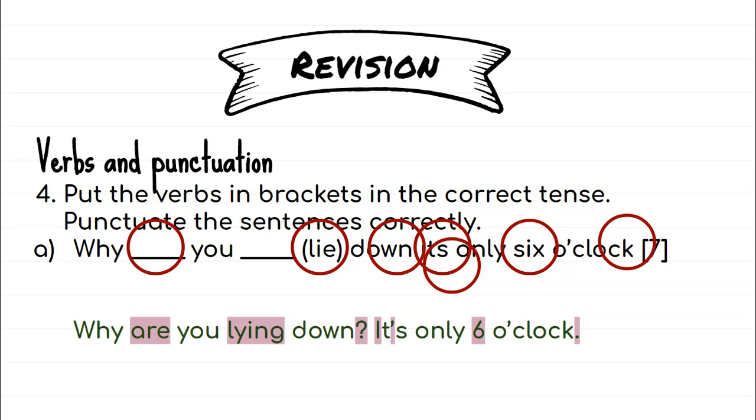Then we're going to start a new sentence. Because we're starting a new sentence, that little I or that lowercase I is going to change to a capital. It's. Now, it's is a contraction. It's a contraction of it is. So we need an apostrophe of contraction between the T and the S. Then, when we're talking about time, as well as dates, that is the only time we're using numerals instead of words in the English language. So if I say it's 2 o'clock or 6 o'clock or 3 o'clock, instead of writing the words, I usually use the number. And of course, at the end of the sentence, we need something to show that the sentence is done, a full stop.